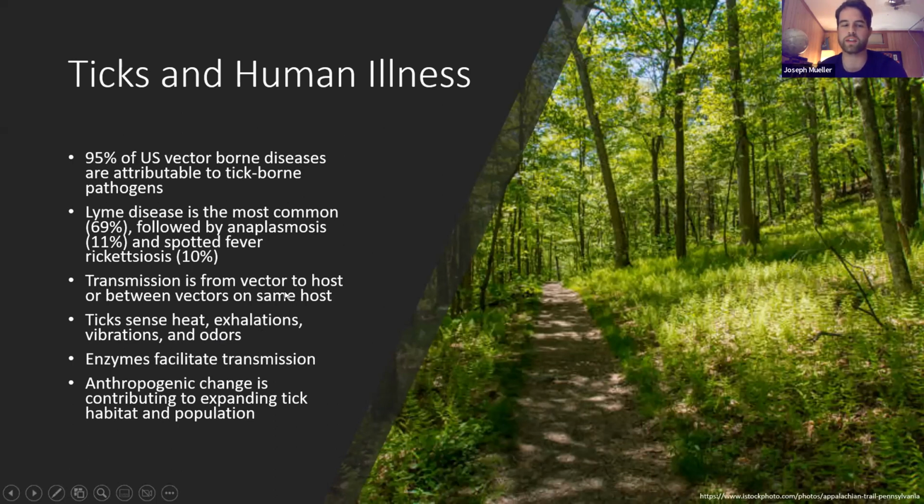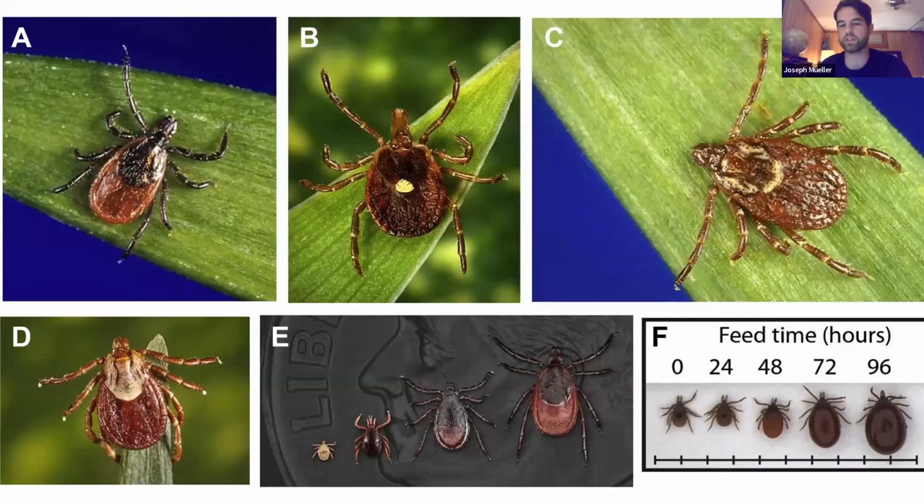They have a lot of enzymes that they release that can facilitate transmission and also facilitate pathogenicity of the different illnesses. These can be things that decrease platelet aggregation, inhibit the clotting cascade, inhibit the inflammatory response of the host, increase blood flow, but also increase the ability to transmit. And there's a brief mention of anthropogenic change and deforestation, climate change, overall contributing to expanding tick habitat and population within the guidelines.